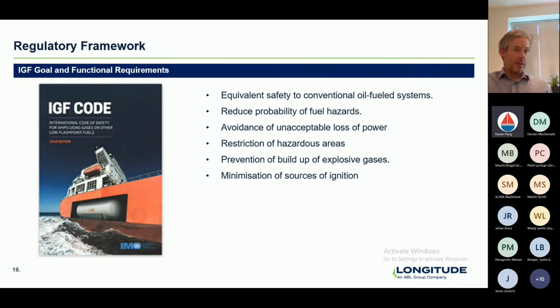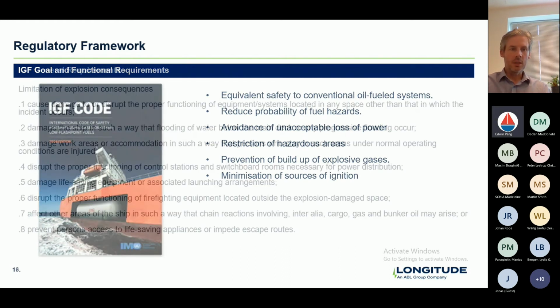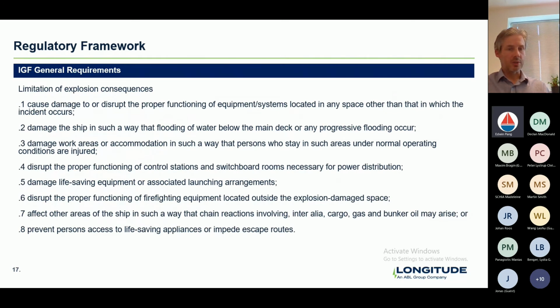Having said that, the IGF code has got prescriptive requirements which are not applicable to us. What is important is that you achieve the functional requirements of the IGF code, which is basically achieving safety equivalent oil fuel systems, restriction of hazardous areas, and so on. And the second thing is the general requirements in there.